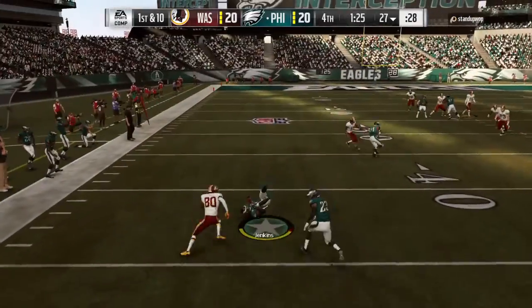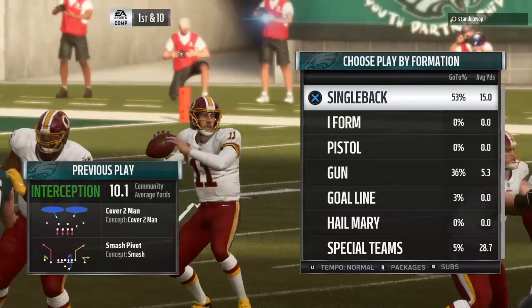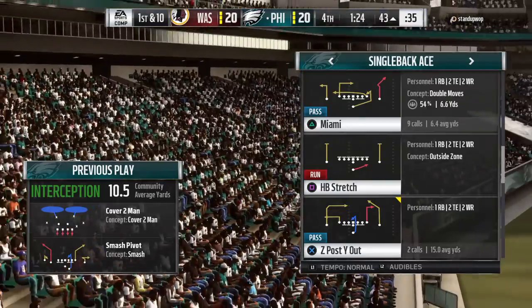And this is going to be intercepted. Picked off by Malcolm Jenkins. And to the 43. So down inside the 45 to the 43-yard line. That's where they'll take over.